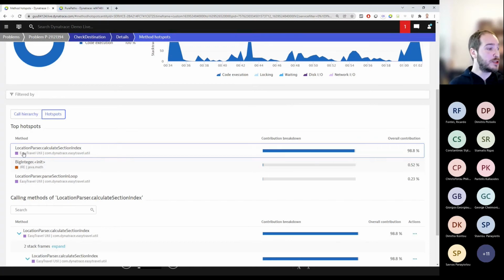There is a location parser, and this location parser has some kind of problem. It's taking 98.8% of the time. So that's something my developers can now work on and try to fix this particular issue.